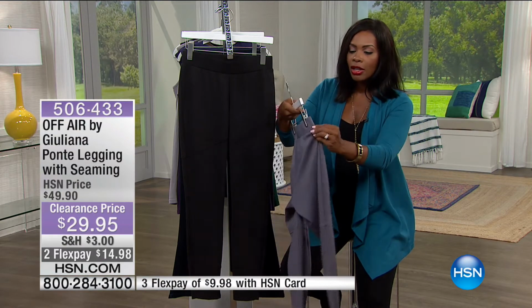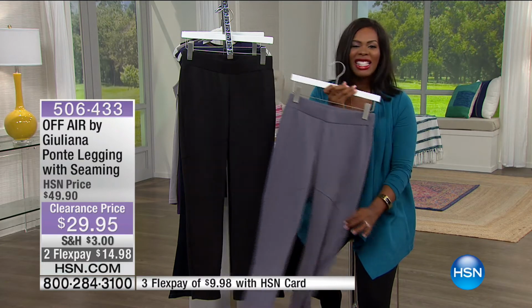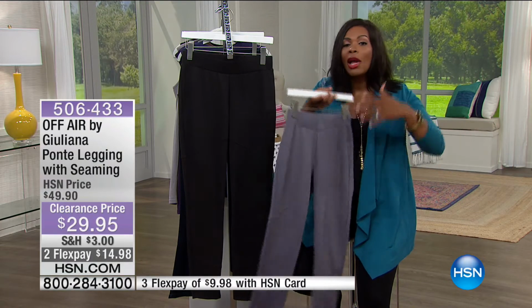These are a pull-on. There's no zipper or button or anything like that. Pull them on. They sit great at your waistline. And you're going to see these on Donna, looking comfortable. She can go anywhere with these. They're called the off-air. And you see them on Stacy as well.